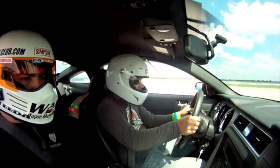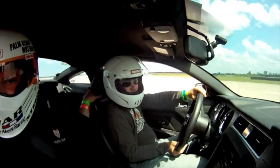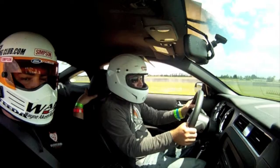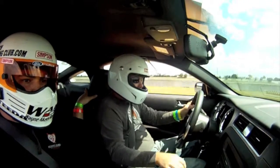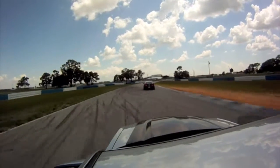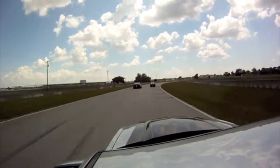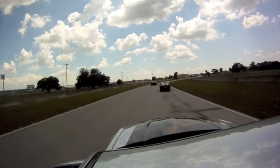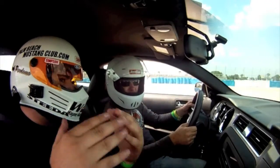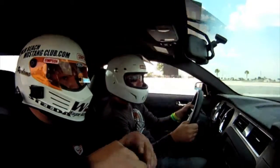Throttle out. Tap on the brake. Look for our apex and hit it. Throttle. Whoop. Don't steer. If I make that radius as straight as I can, I'm going to get there a lot quicker. That's why unwinding the steering wheel increases speed.